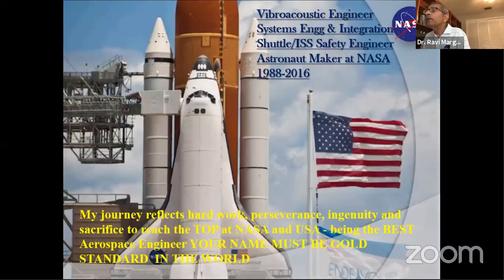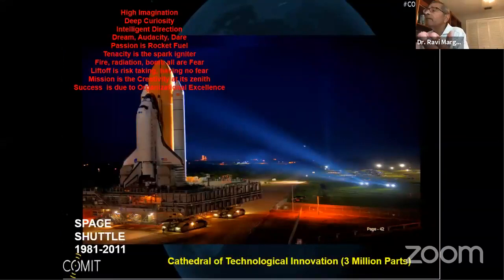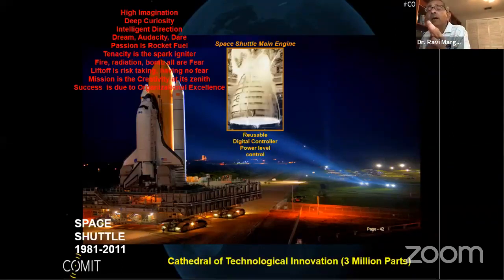Next slide. Here's the slide I want to show you. You need high imagination to do this job, curiosity, intelligence, dream, audacity. You need passion, you need tenacity, many, many aspects to make it happen. Next, click on that again. The shuttle has been the cathedral of innovation. This is a beautiful space shuttle main engine. The two reasons why the shuttle flew are the tiles underneath the body of the shuttle and the main engine, which you see here, which burns the same James Bond fuel, liquid oxygen and liquid hydrogen. Next slide, click on it.